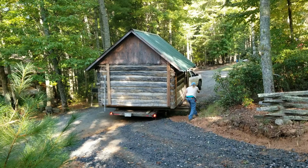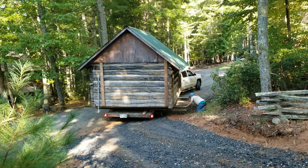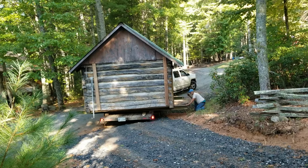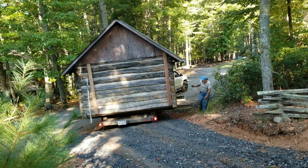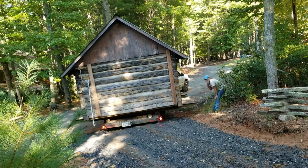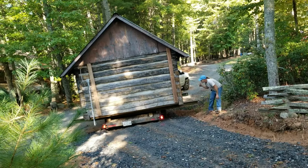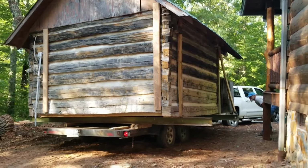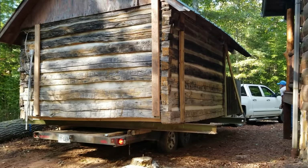Now, a couple things about this as they're backing it up. The fellow that is moving this is a second-generation mover. He's 80-year-old Mr. Bare, B-A-R-E. And his father started moving homes when they built the Blue Ridge Parkway through Ashe and Watauga counties. And here he's moving this. He said this is a very easy building to move for him, and I believed him after he moved it. I just couldn't believe we were actually going to move a building of this size with an F-150 pickup truck, but he obviously knows what he's doing.